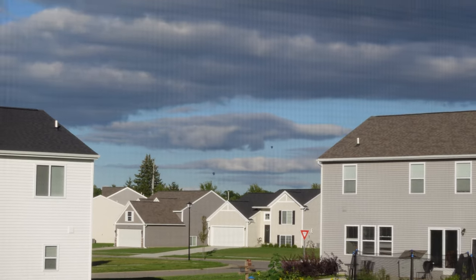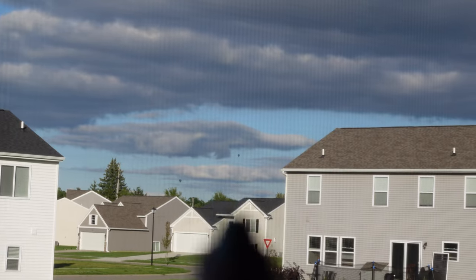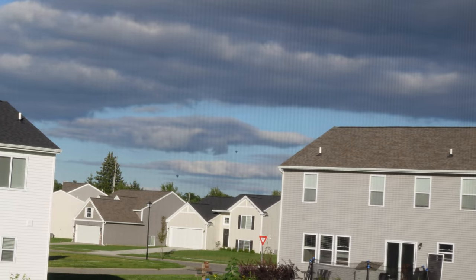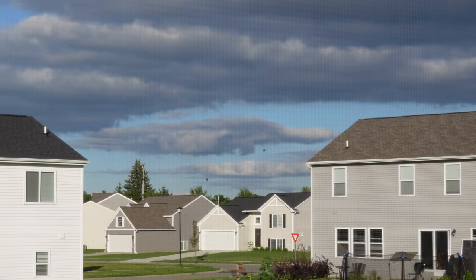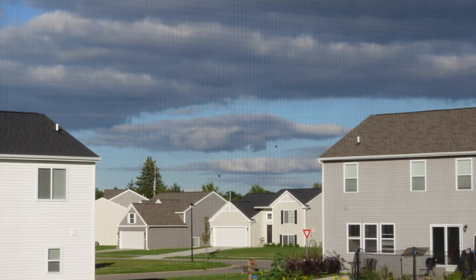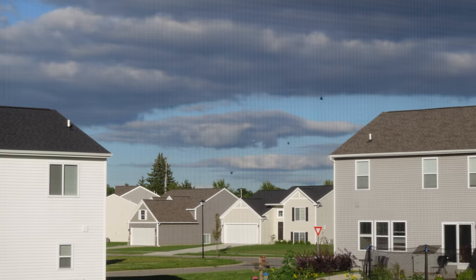Oh, they're so far away. I don't know if you'll be able to tell, but there are two hot air balloons, one right there and one right there. Big blue hot air balloons. Oh, they're so cool. And an airplane just flew over them.